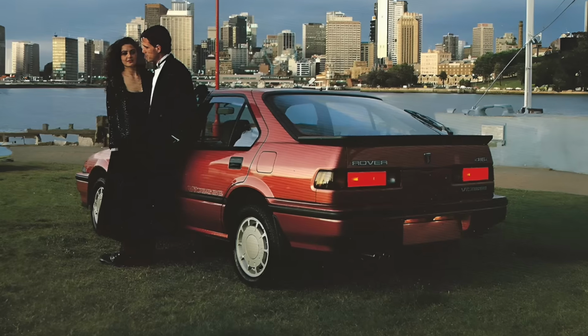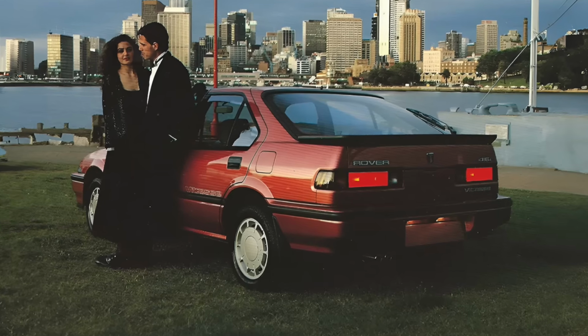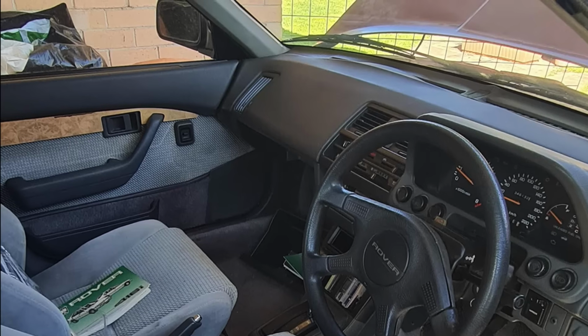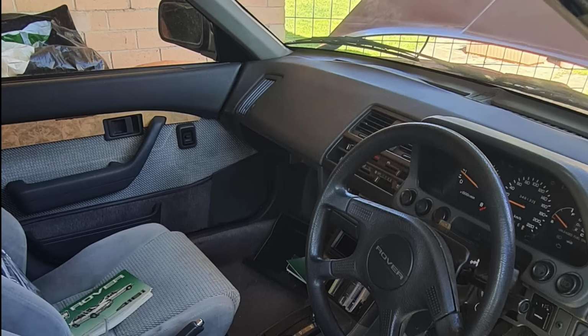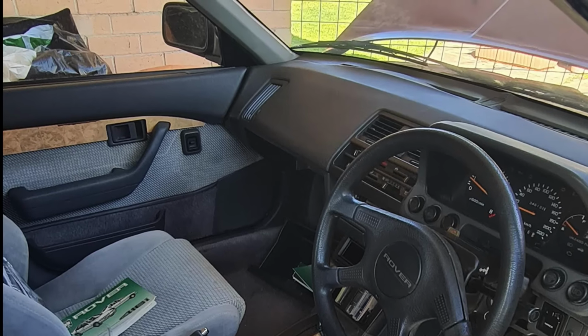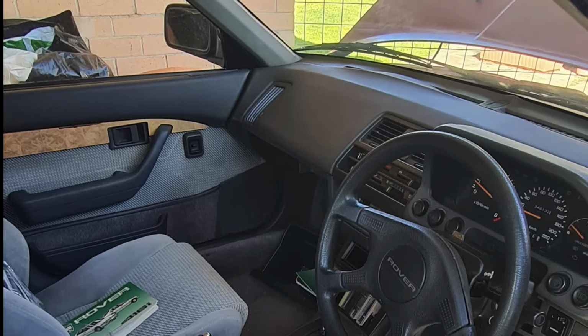Anyways, this new higher end trim added body colored bumpers, a spoiler, 14-inch alloy wheels, and locally sourced wood grain trim for the interior. I think they only put it on the doors though. Can't get too carried away. Wood grain doesn't grow on trees, you know. Unless they used real wood, in which case I guess it does.